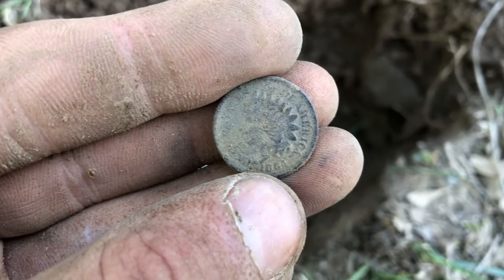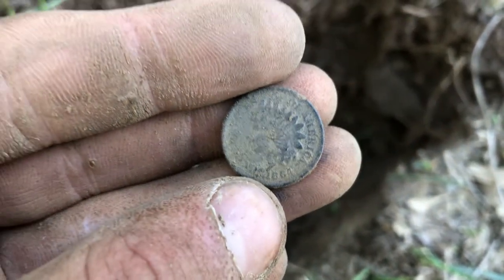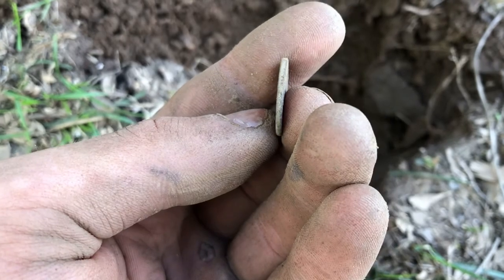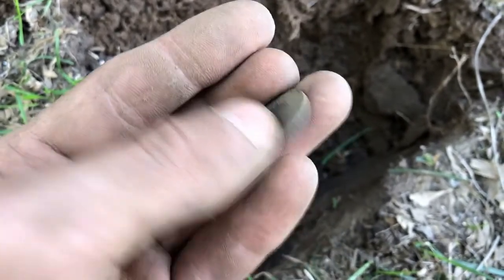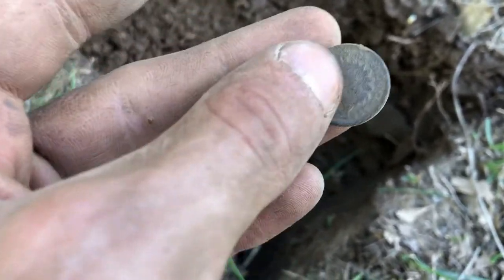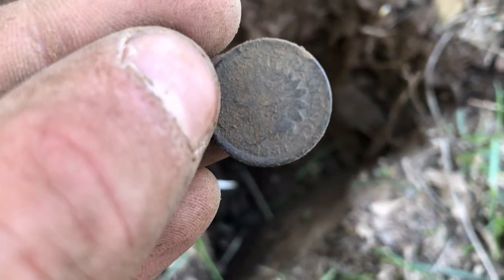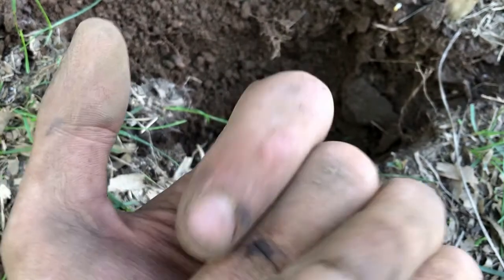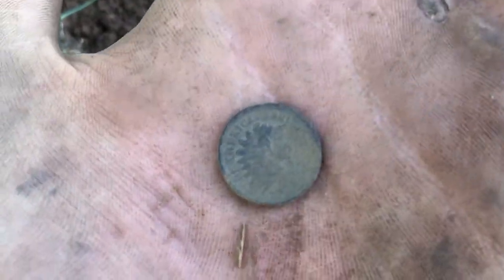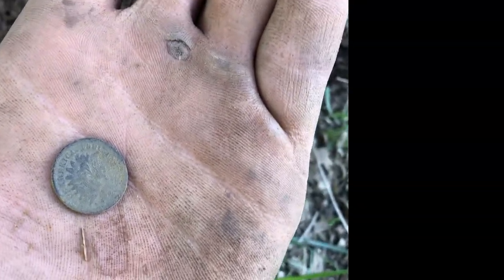Alright, this is a nice find. 1864 Indian head penny. It might be fat, I don't know. I don't know if they did that with the 64s. I got a 63 the other day here, which is really funny. Nice find. Doesn't look to be in too bad condition either.